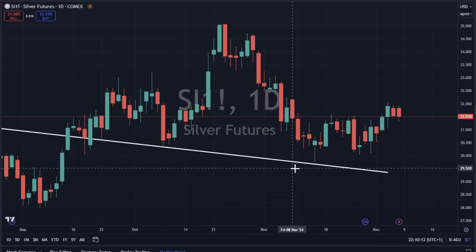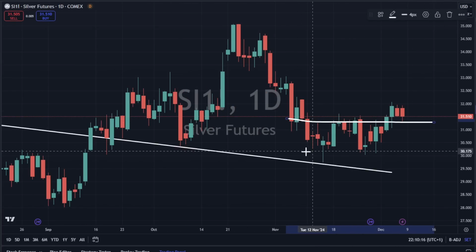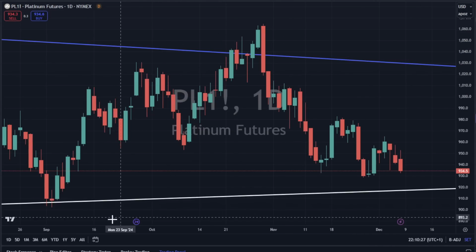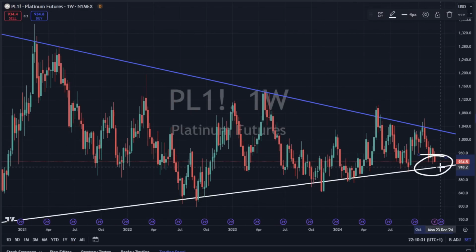Silver still looks good to me. I don't think silver looks bad at all. We've got support and resistance there, kind of that double bottom. Not much selling pressure on top of it. Still looks good, so this still could go higher in the short term. Platinum down a little bit. We're starting to get towards the bottom end of the support region, and that bottom's around 920-ish.